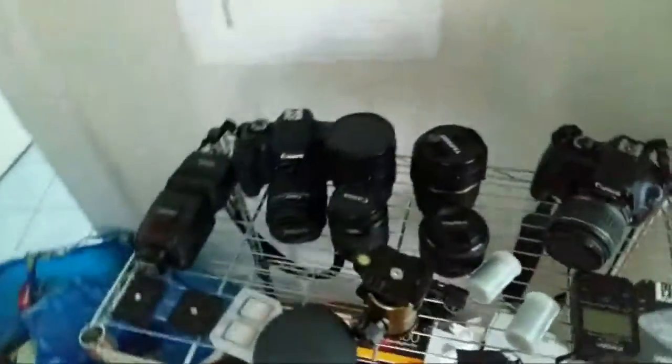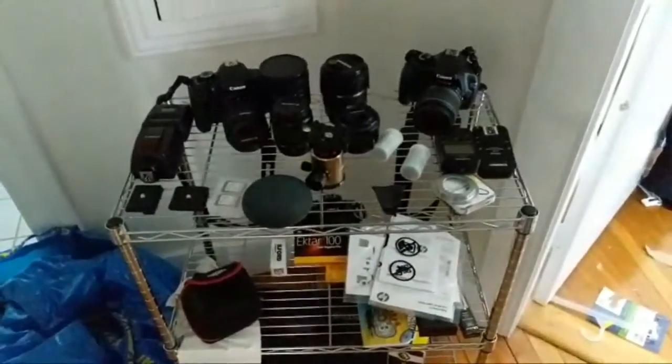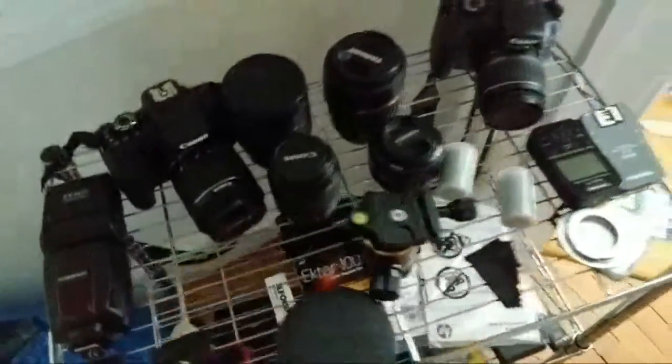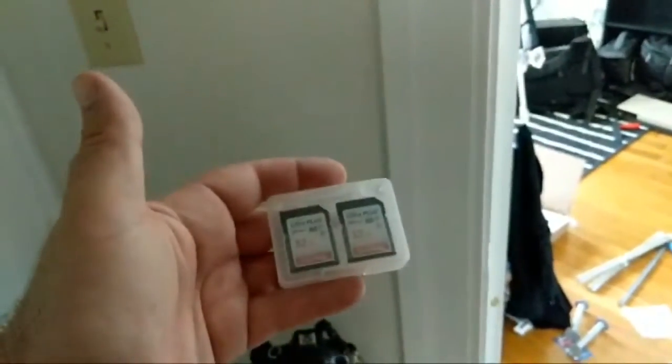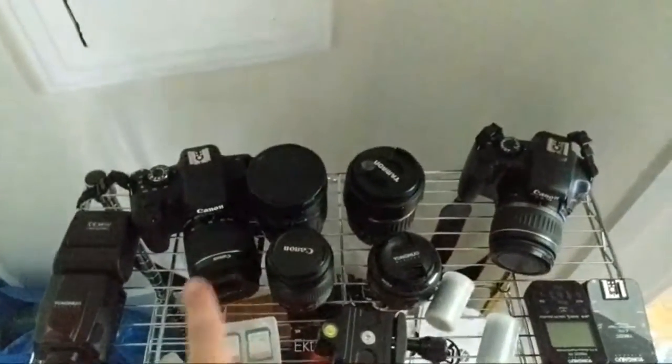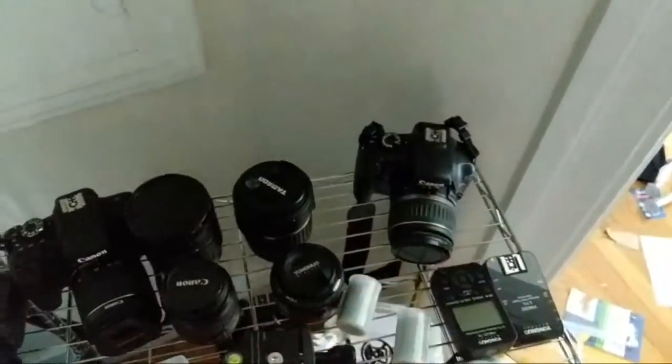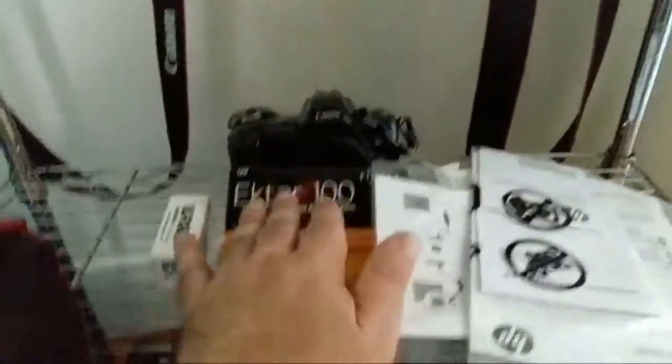Then I can finally get rid of this little metal shelf, and I've got some of my SD cards in here, always handy to have. But on the top there is my two film cameras, my T6i and my digital cameras.